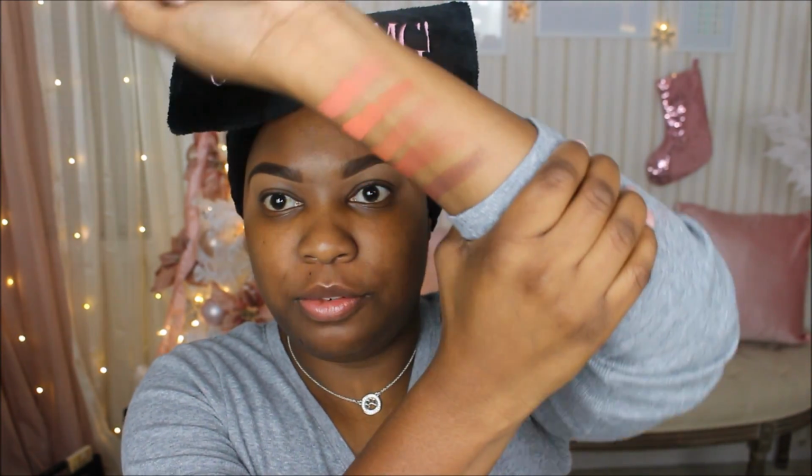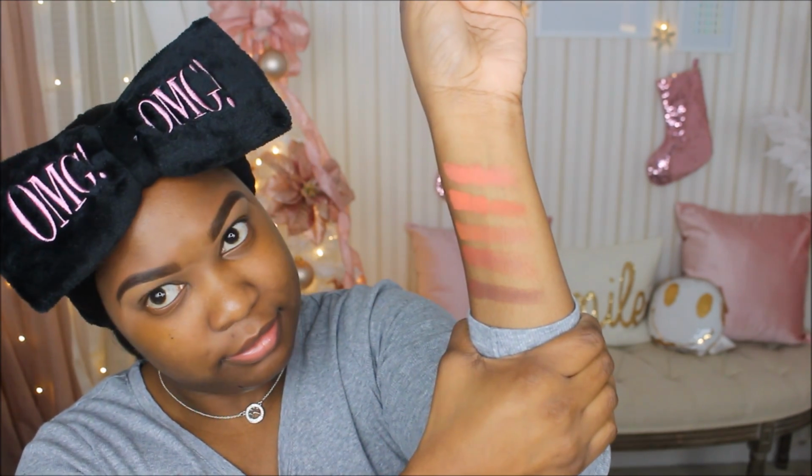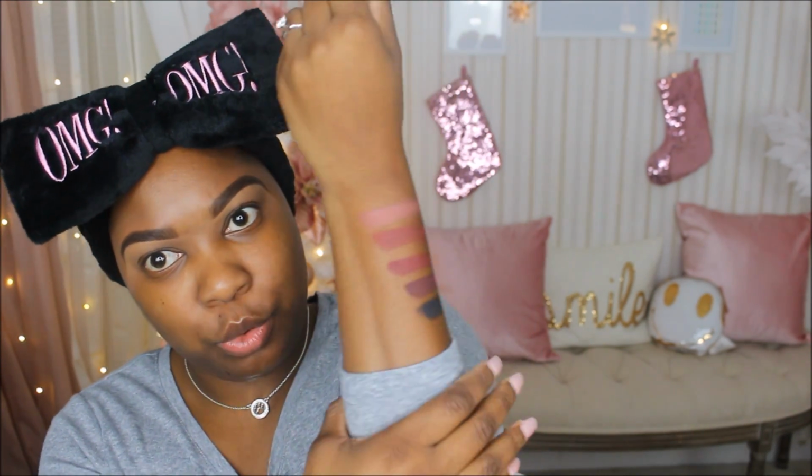And this is the Blushing Berries palette. So these are both of the palettes. One I have right here, and the other one I swatched right here. So I really love both shades on these palettes. Like, I feel like these are awesome palettes to have on the go.